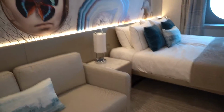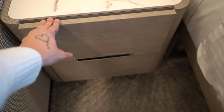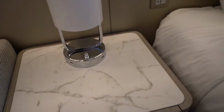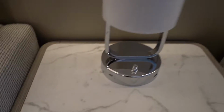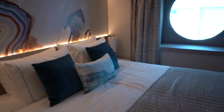We have a nightstand over here. Let's go check it out. See what's inside. Oh, I can't get them open without pulling down here. Just an empty drawer for us. Nice. And I am seeing that these lights do have plug-in options for me, so that's good, as well as another plug here. Oh, and a light. Very nice size bed. Looks so beautiful.